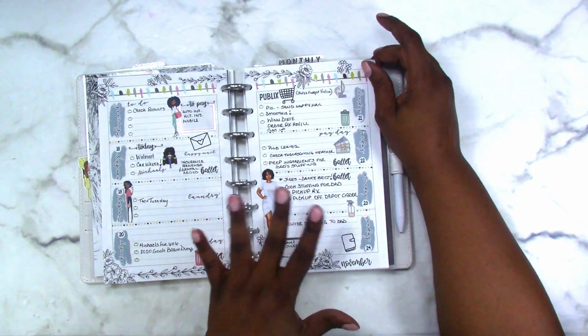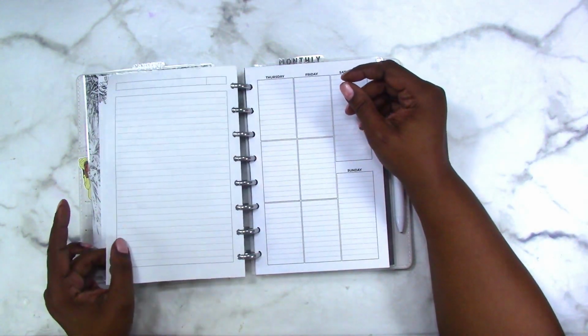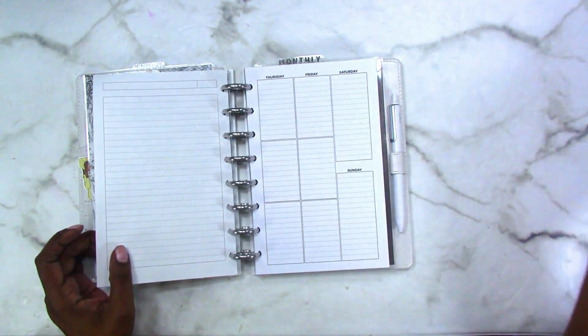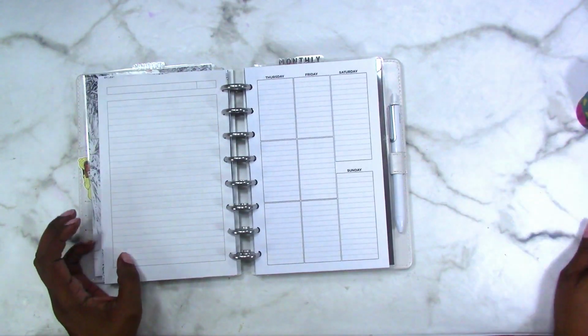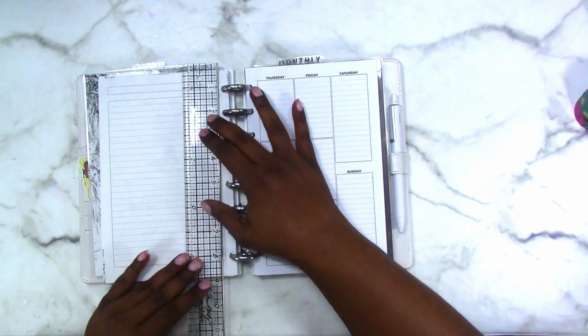Also, this week's spread was done on art note paper. This was not a weekly insert. We kind of turned it into that. So I was trying to decide if I wanted to jump into using that paper again or if I want to go back to using my inserts.